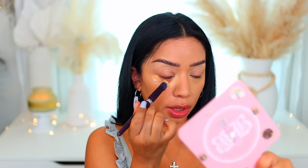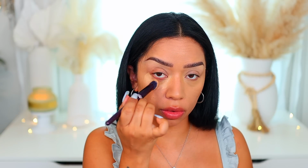hydrating. It has a really nice dewy finish. Do you guys see that? I feel like I need a different shade though. It's a little too dark. I think that's why I don't use it actually, because it's a little too dark.